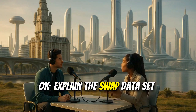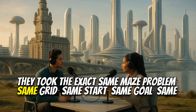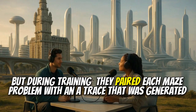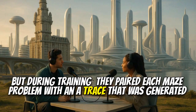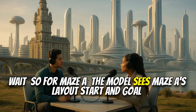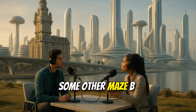Okay, explain the swap dataset. This sounds wild. It is pretty clever. They took the exact same maze problem, same grid, same start, same goal, same walls. But during training, they paired each maze problem with an A* trace that was generated for a completely different, totally unrelated maze problem. Wait, so for maze A, the model sees maze A's layout, start, and goal. But the intermediate steps it's shown during training are the A* trace for solving some other maze B.